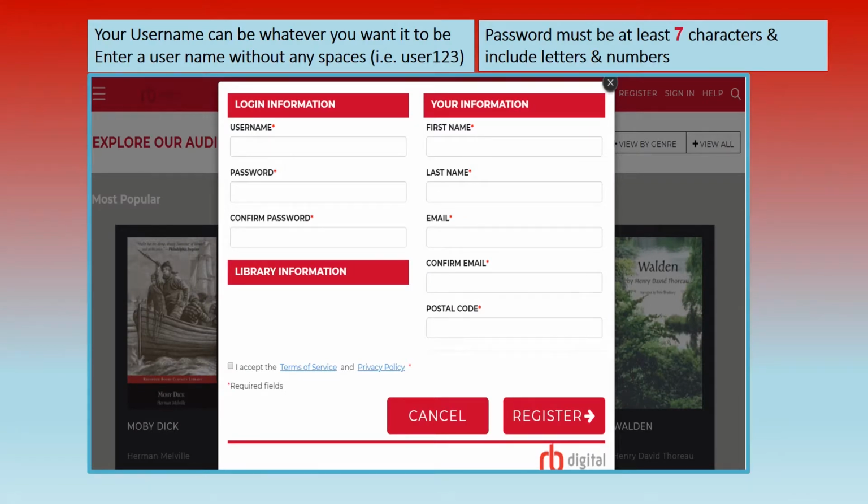This brings up the box that you're going to use to get registered to use the service. At the top left, you want to put in your username. This can be anything you want it to be, as long as it has no spaces, so something like user123 would work. Then you want to come up with a password. Again, it can be anything you want, but it needs to be at least 7 characters and include letters and numbers. Then you want to enter it again in the confirm password to authenticate it for your use on magazines.